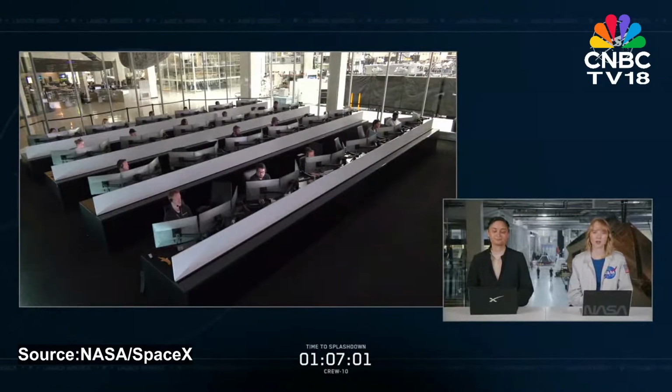So now with Crew-10, comprised of Anne McClain, Nichole Ayers, Takuya Onishi, and Kirill Peskov, ready to deorbit and splash down back on planet Earth. Of course, they are heading to one of the 3 targeted sites supported by SpaceX and NASA. All of these sites are located off the coast of California, either Los Angeles, Oceanside, or San Diego. Of course, today they are targeting the site at San Diego.